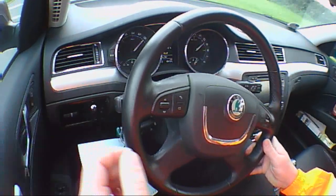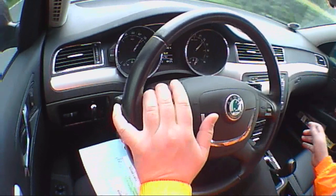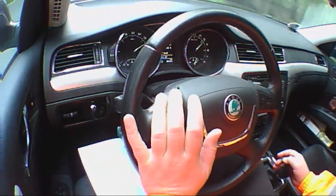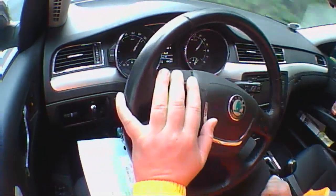This car feels like you could last a good 10-15 years no problem with daily use and high mileage. Now let's see what the brakes are all about. Well, they don't seem too bad, but I must admit I felt a bit disconnected from them.